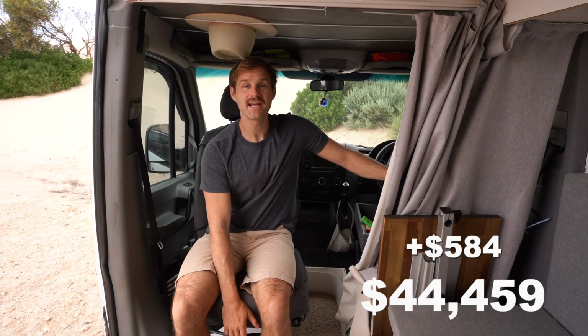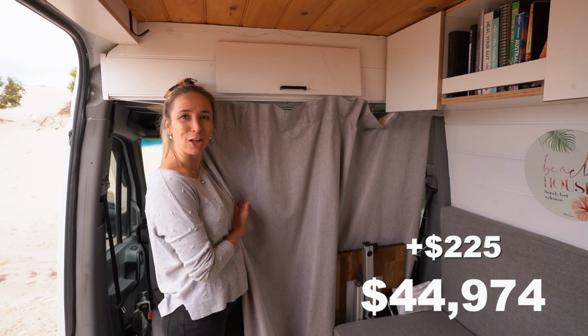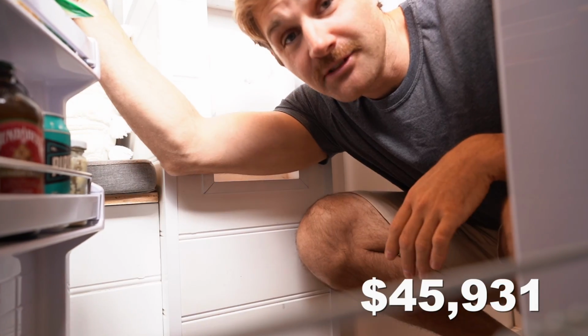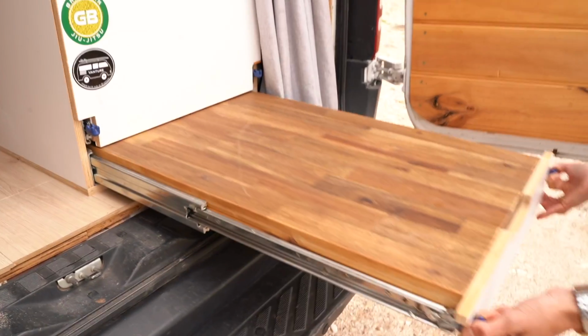Swivel seat, $584, but it's just on the passenger side. All of the curtains and blockouts in the van, $225. Lagoon table mount, $345. All of the cushions in the van, $550. Bushman 110 litre fridge, $1,419. Kitchen benchtop from Bunnings, $229 for 2 pieces, one for the kitchen and one for the outdoor table. All of the cabinetry and hardware, which is the hinges and drawer slides, was $3,460.